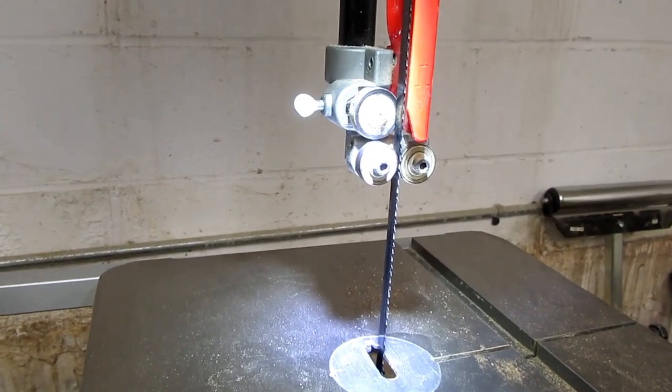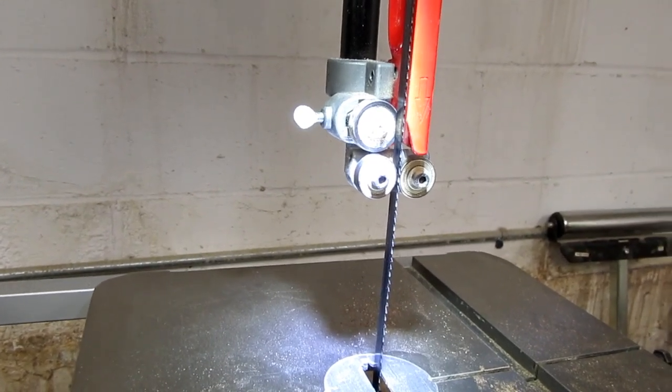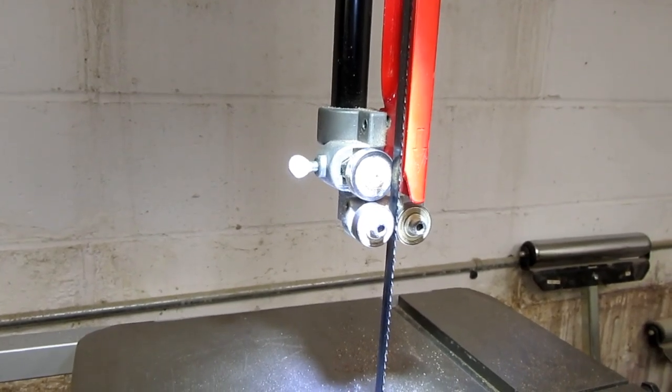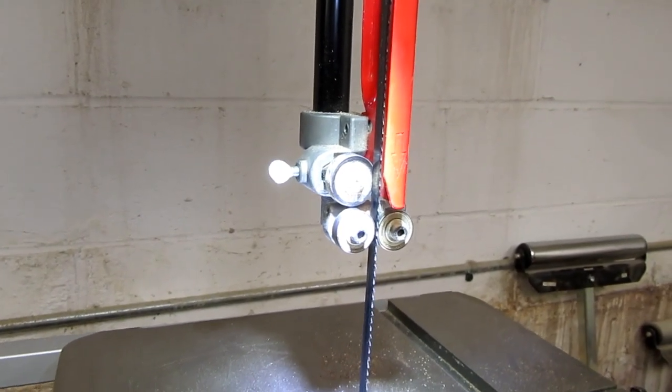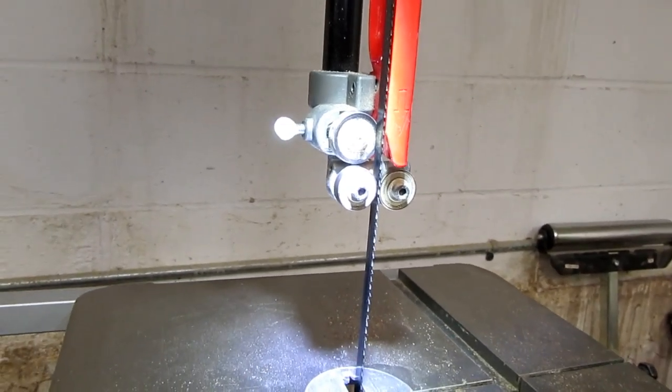I just have to avoid those brad nails. These carbon steel blades do really well. The other one was nearly 3 years old and working just fine until I hit that nail. It didn't take long to kill it, so let's see this time.